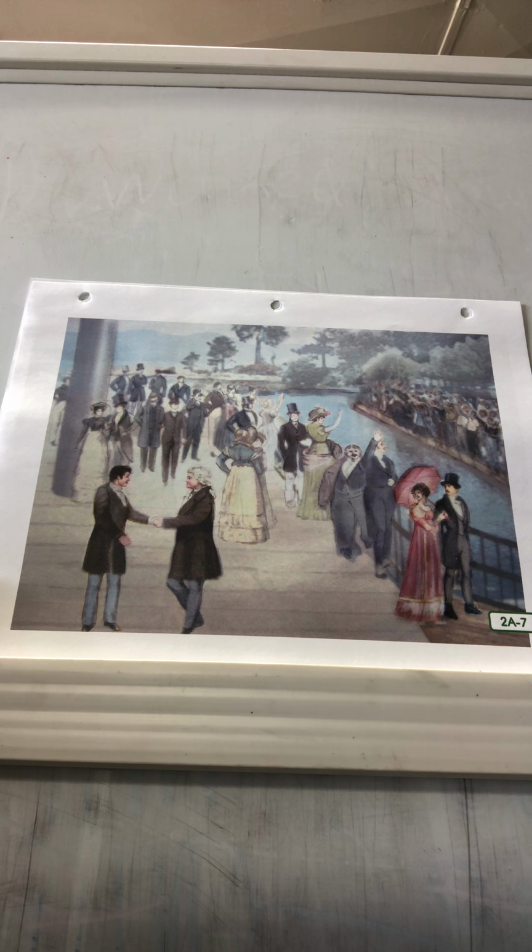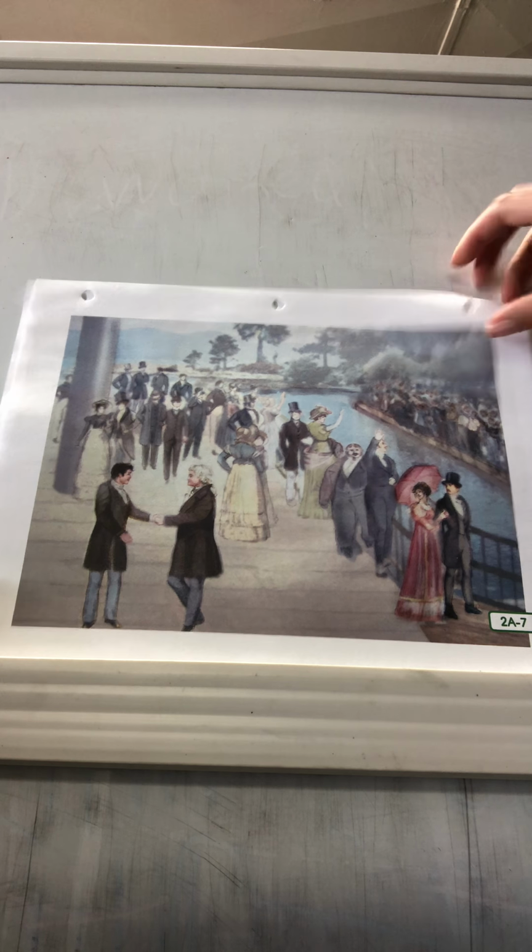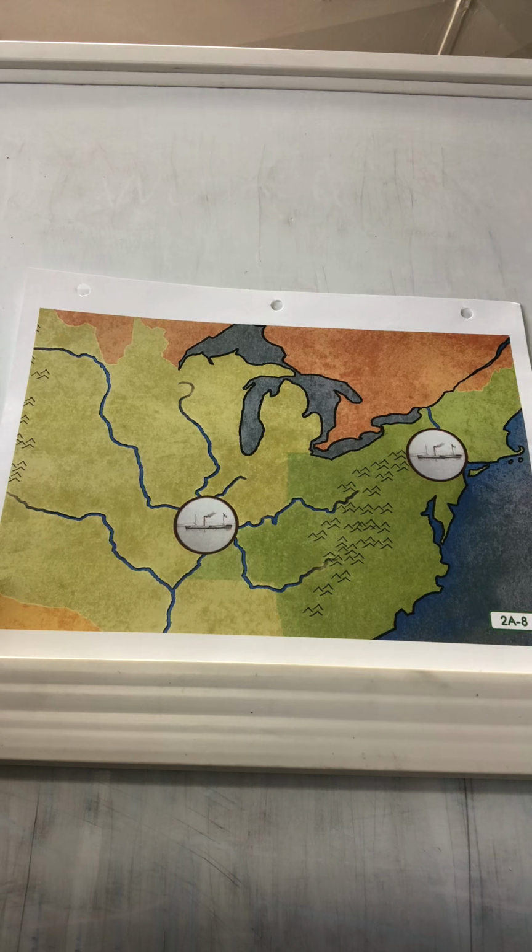"Congratulations, Mr. Fulton," said the lady in the pink dress as she and her husband stepped off the boat. "Many didn't believe it could be done. You proved them wrong." Shaking Fulton's hand, Livingston said, "Congratulations, Fulton. New York will never be the same." "No, Livingston," Fulton replied, "the world will never be the same." Robert Fulton was right.